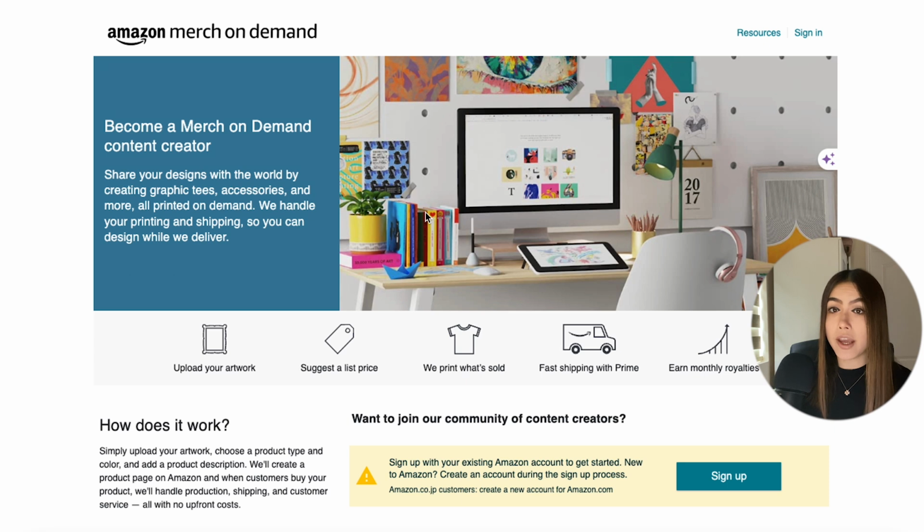Now, something else you may have heard of is Amazon Merch on Demand, which used to be called Merch by Amazon. This is a completely separate thing, okay? It's a different account from Seller Central. Your products here are 100% printed and shipped by Amazon. And if you want to access this, you have to apply separately for this program. Now, while this is more passive and all your products are Prime, the products are limited and you have less control, so they're sold under Amazon and not your own brand.